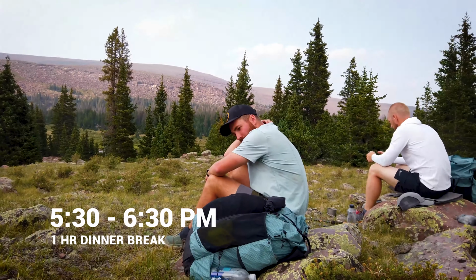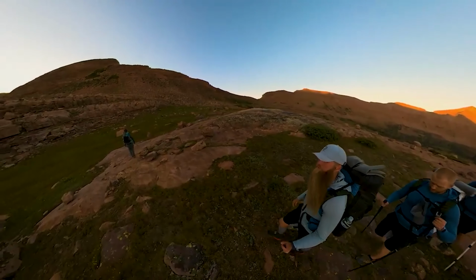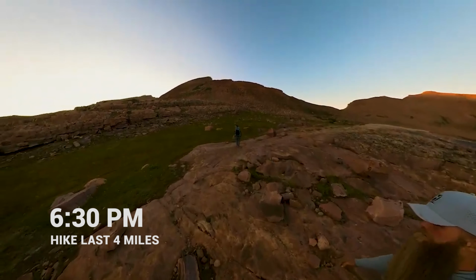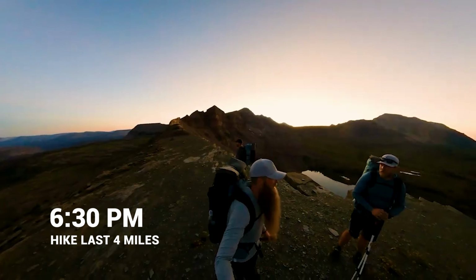Take a 60-minute dinner and enjoy some great views. A key takeaway here is if you stop for camp at this point in the day, you often get focused on setting up your camp and then making dinner later, which means you're going to bed with a very full belly. It's much better to eat on time and then let a few closing miles on the day help you digest your food. At about 6:30, it's time to close out the last 4 miles of the day.